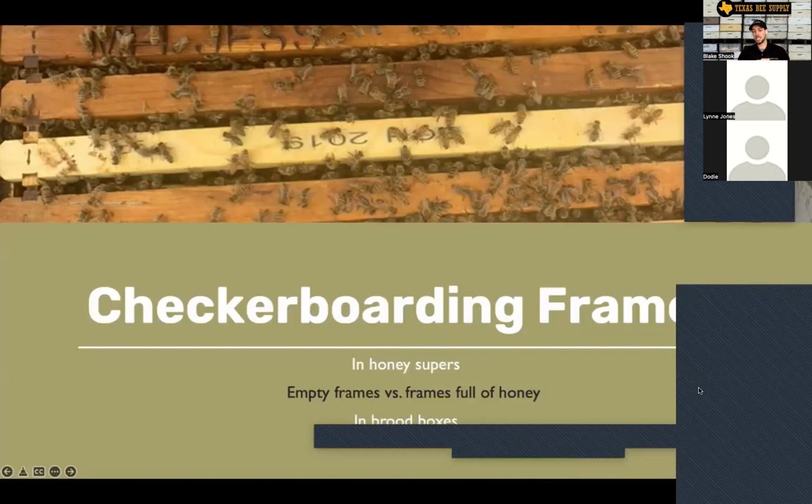Speaking of supers, this is something that a lot of people ask about: checkerboarding frames. What I mean by that is a lot of folks talk about, oh, I want to checkerboard my frames. I want to take a frame of foundation, so a frame of undrawn comb, and put it between some drawn frames. So basically every other frame is foundation in the hive. For honey supers, that's perfectly fine to do. We do that all the time with honey supers. Instead of putting an entirely new box of foundation on top of a hive, we'll put every other frame foundation and every other frame drawn comb, and it works great for honey supers.